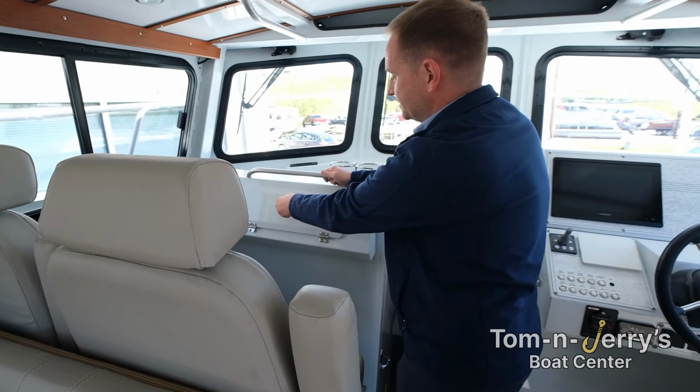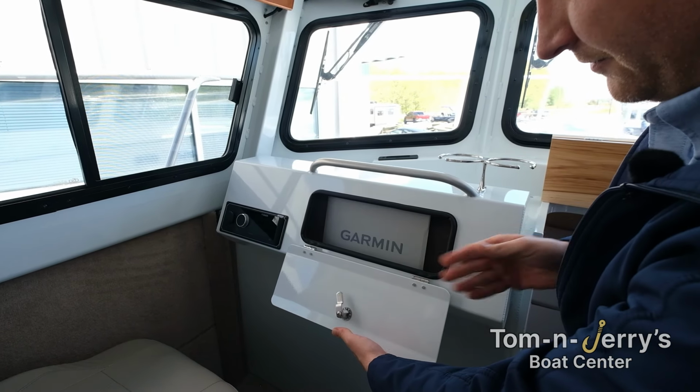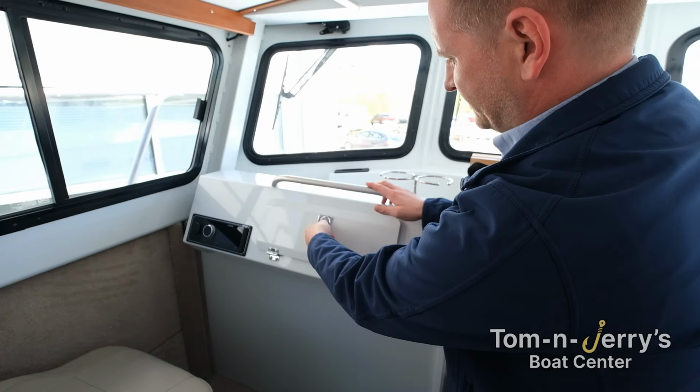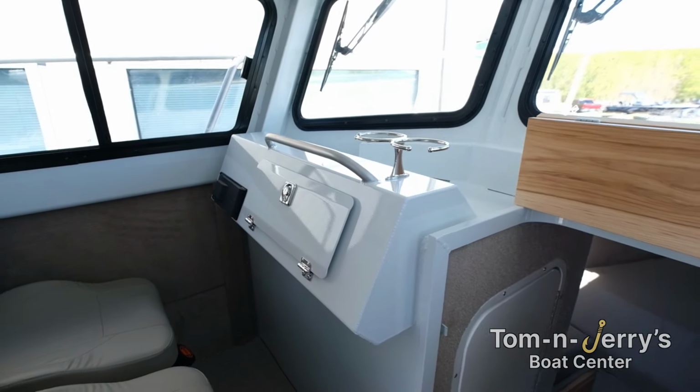Nice locking glove box here. Nice big deep area to store things in. We've got the screen for the Garmin there, obviously. And that does lock, keep your stuff safe. Yeah, so really nice, comfortable station for your passengers.